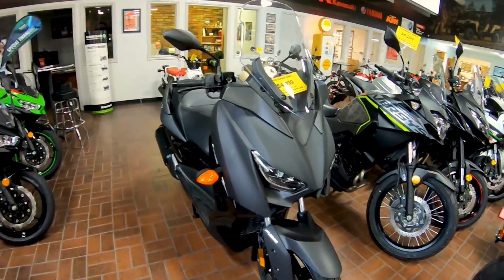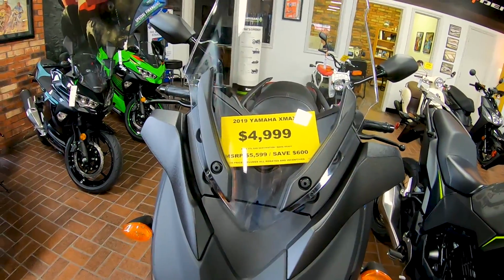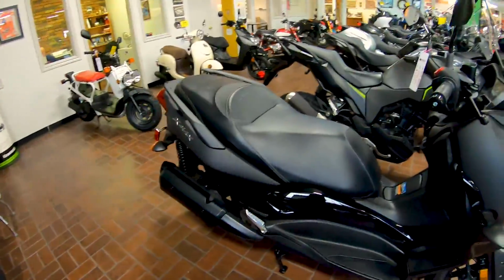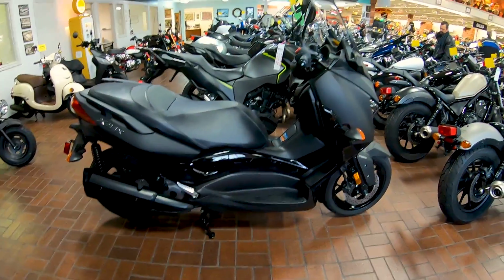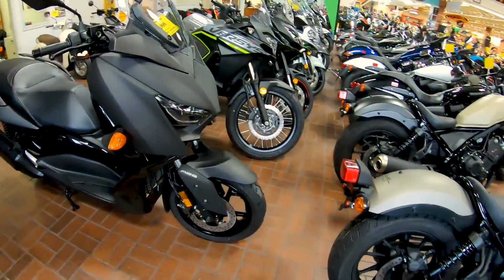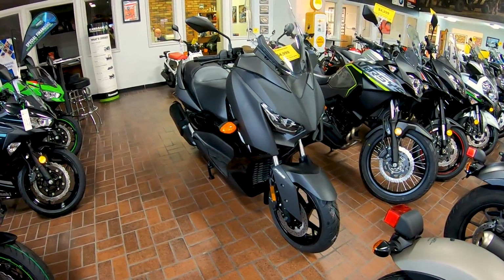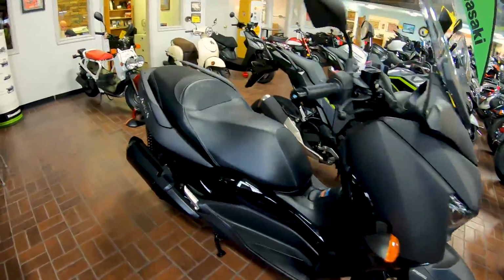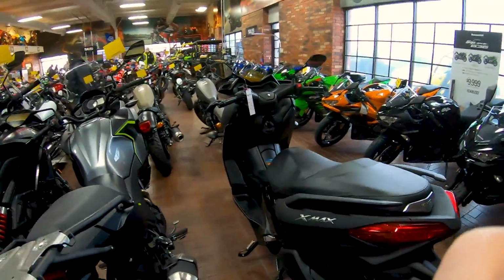We've got the X-Max 300 here. 600 off. That's not too bad. I was considering getting one of these when they first came out, but I had too many other toys and purchases going on. If I got this, I would probably get rid of my PCX 150s. Don't ride the PCXs as much anymore as I thought I would, just because the highway duty is pretty limited on them at only 63-ish miles an hour. But this, top speed's 90 plus on it, so you can easily keep up with Houston frantic traffic.